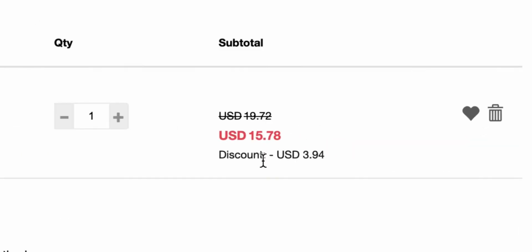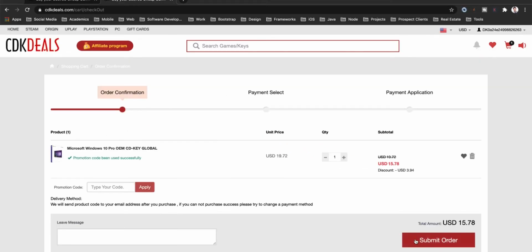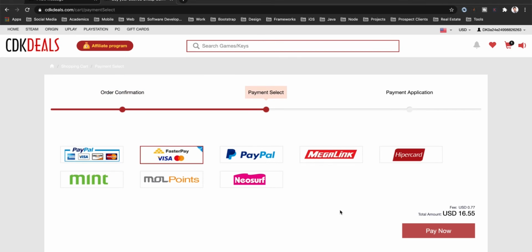So we save $3.94, which is a great deal if you ask me. And then you can just click on the submit button here on the lower right portion of the screen, and then you can just put your preferred payment method. So I'm gonna use my credit card, and my credit card is Visa. So just click on the next button. So I'm just gonna put my details here and then just skip a little bit.